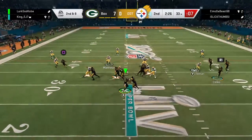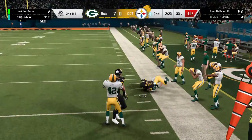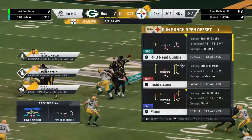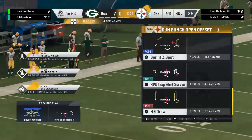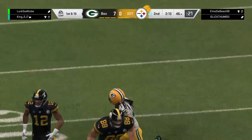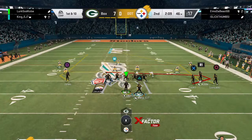Wilson going to fake the give and keep it himself. And that's complete to Cooks. It's a Pittsburgh 1st down, a gain of 13 yards on the play. That's good for us Steelers. This offense finding its legs now. Here's another 1st and 10.